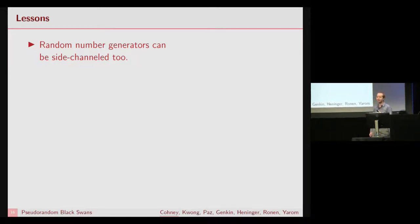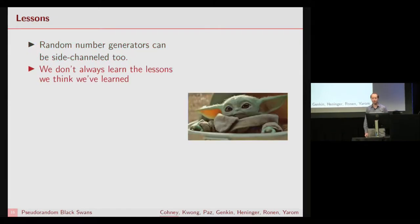It's not just encryption, it's not just user behavior. Random number generators need to be thought of when thinking about side-channel mitigations. We don't always learn lessons we think we've learned. We should never use T-table AES anywhere. It's not just for encryption that it matters. This lesson we can say time and time again, but it still appears not to have sunk in.